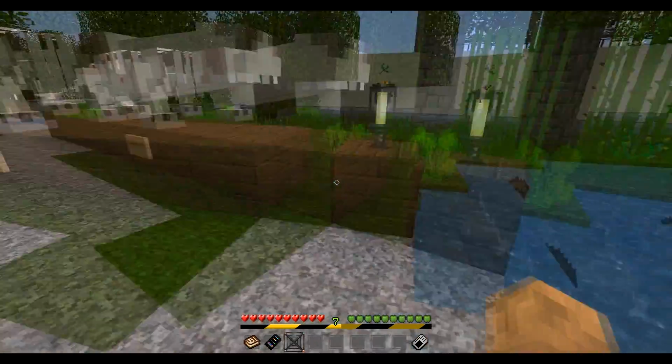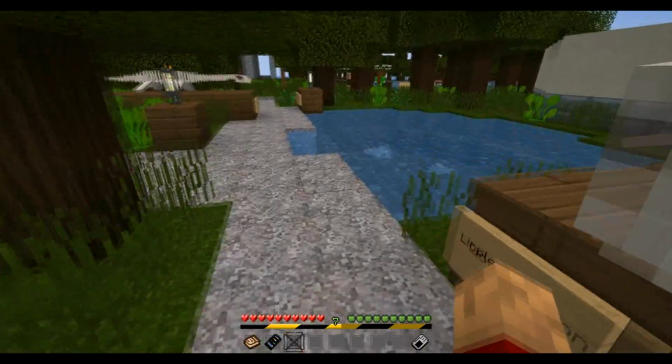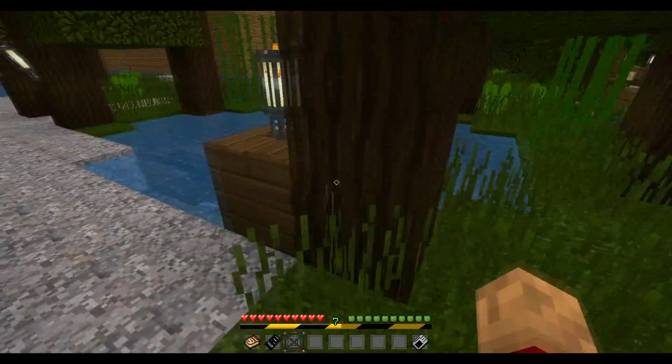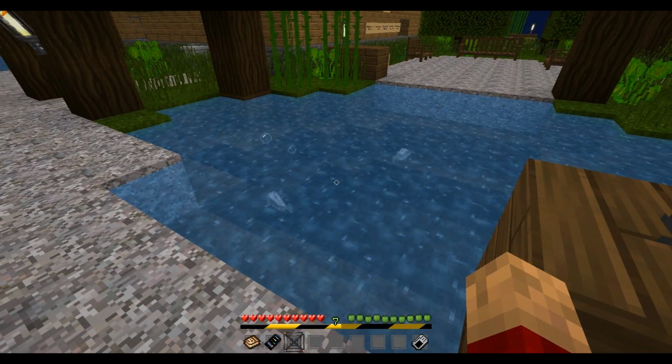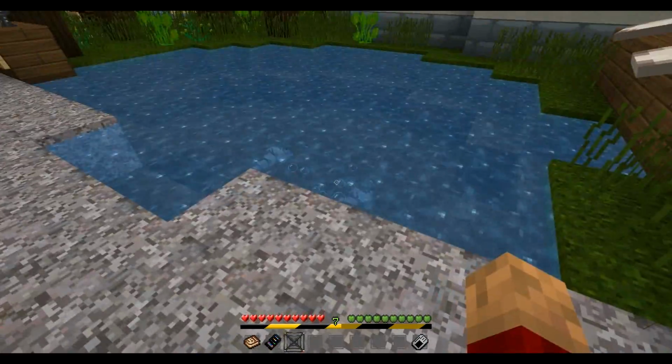So yeah, as you can see, the oh whoa, he just went outside really quickly. Yeah, they've all beached a little bit, so maybe we should fix that a bit.